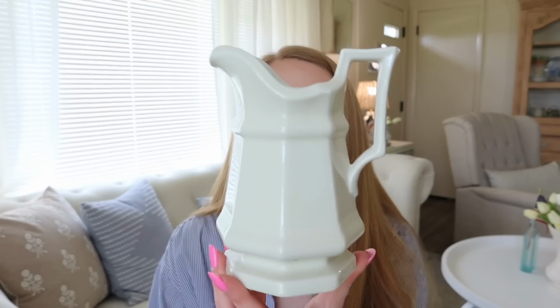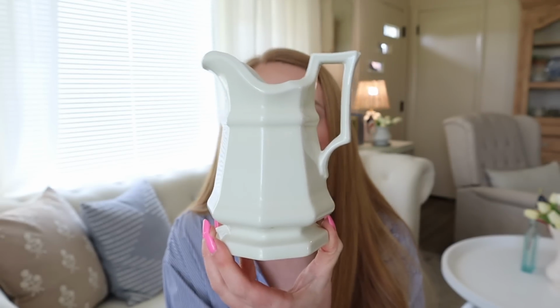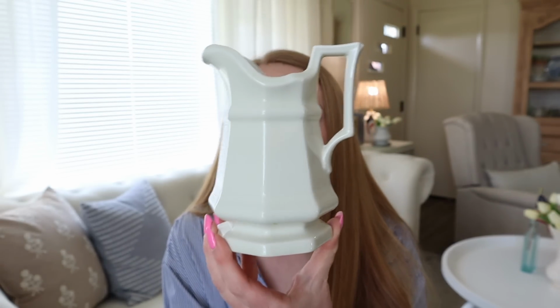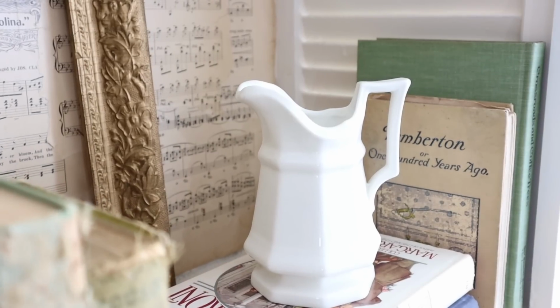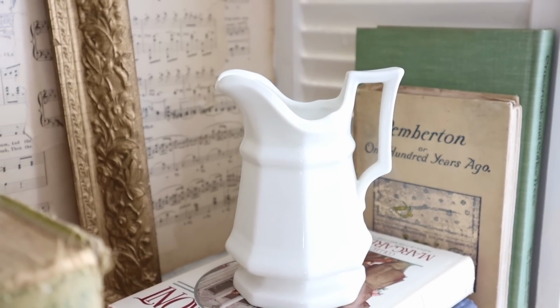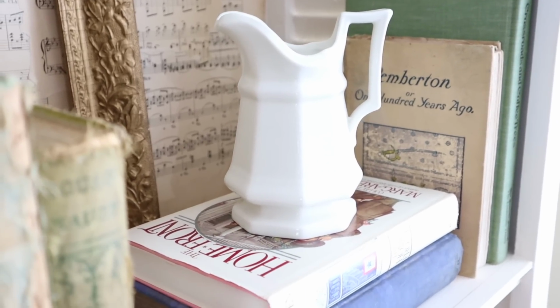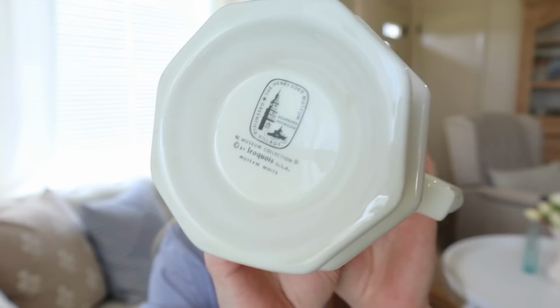Y'all know me and little pitchers and creamers. I have a love for them. I have a little collection myself, and now I've started collecting ones to go on the vintage shop. So I have several available right now, from gravy boats to creamers to little pitchers, and just a variety of different ones. But I grabbed this one to add to it as well because I love the shape. I have never seen one like this before in person, not that I can remember, and I thought it was just a really unique shape. And the stamp on the bottom says Henry Ford Museum, and it says by Iroquois, USA. I think that's how you pronounce that.